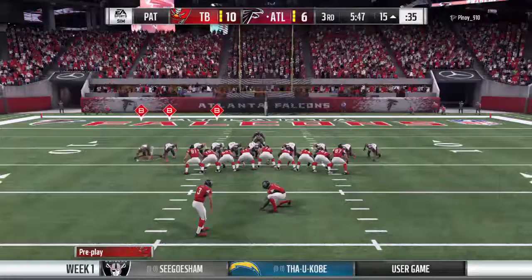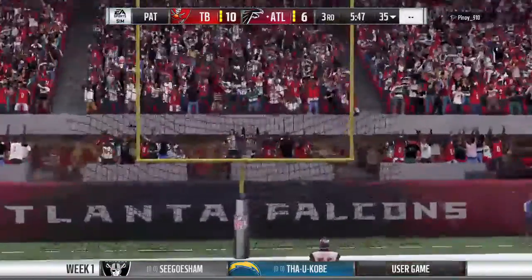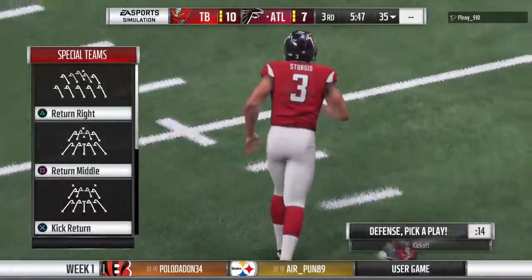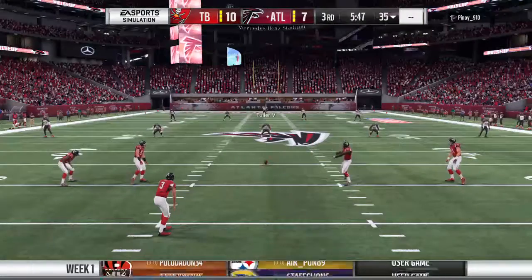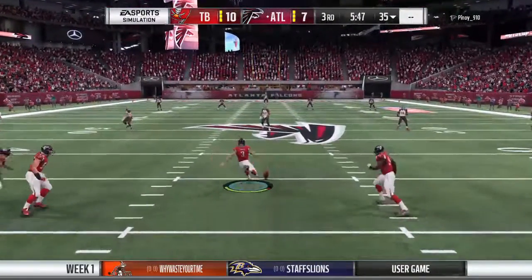I don't know who all is to blame there, but I love seeing pick sixes. Nothing like seeing someone pluck it out of the air and go the other way and see people try to change directions. Hard to do. So they'll get another shot on offense following that pick six.